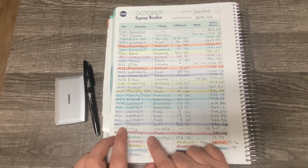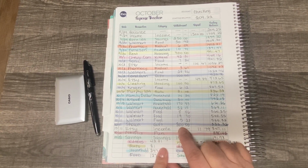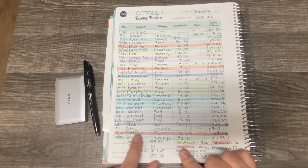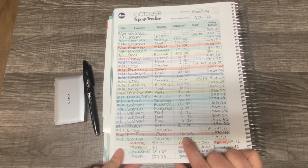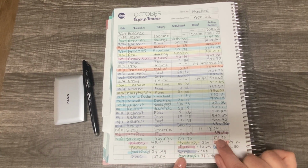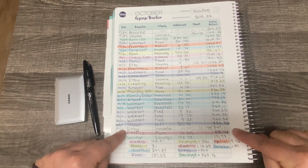And then on the 11th, I gave my son $200 to pay off his cell phone so he could move over to Mint Mobile. And then I also had Etsy income of $11.79. Netflix came out $16.65, and I did end up putting $158.73 in savings, which left me $171.73. So then we get into the categories of spending.